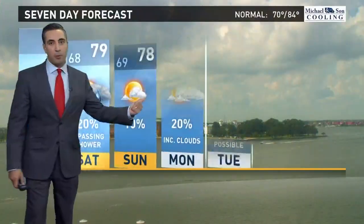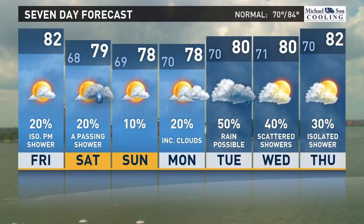Let's talk about that 7-day forecast for you here. Temperatures tomorrow and through the weekend in the upper 70s, very comfortable, low humidity, slight risk of an isolated shower. And then by Monday, we're still in the 70s. We see those clouds begin to increase. And the big question mark heads our way for Tuesday and Wednesday, possibility of our share of some tropical weather.